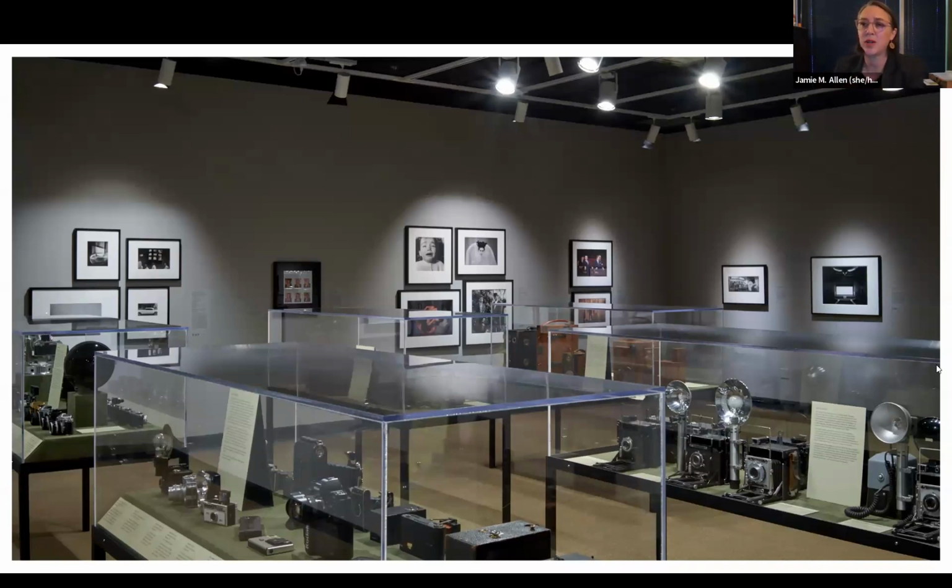But we're going to continue on in these kind of large groupings, showing highlights from our collection, showing the major things that people want to see when they come to a history of photography museum, so that those things are available for all of our visitors.